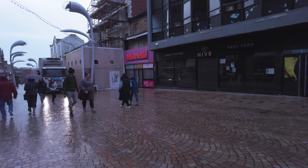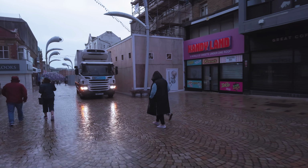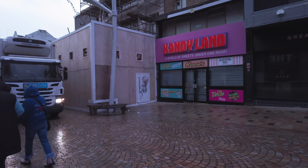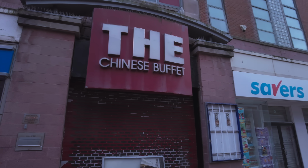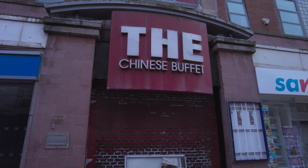A girl there just asking for money. Anyway, we'll carry on. That's a hive over there. Candyland. I suppose you sell stuff that's bad for your teeth in there. This was the Chinese buffet. It was shut down. I think they were given a very bad hygiene rating.